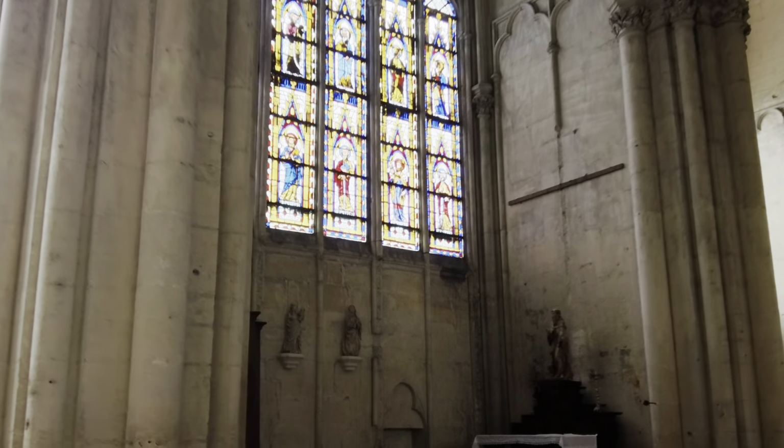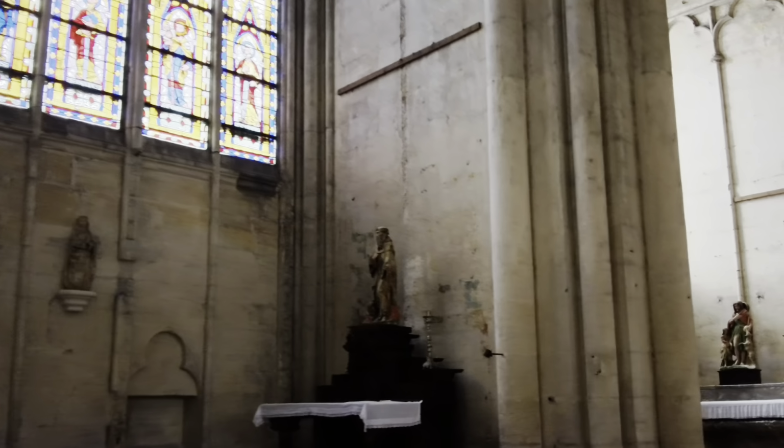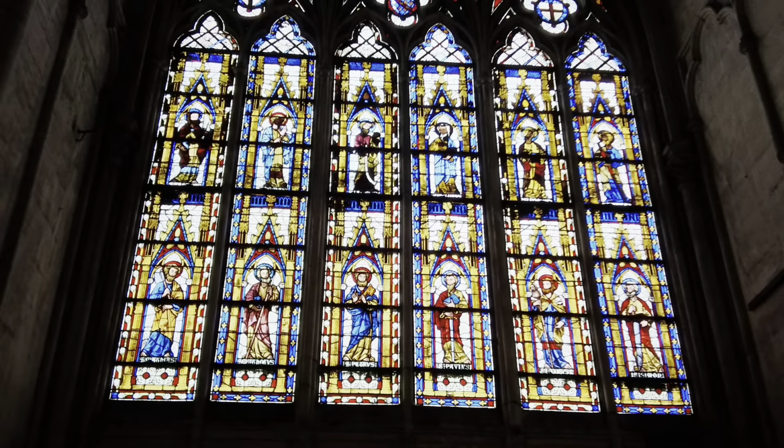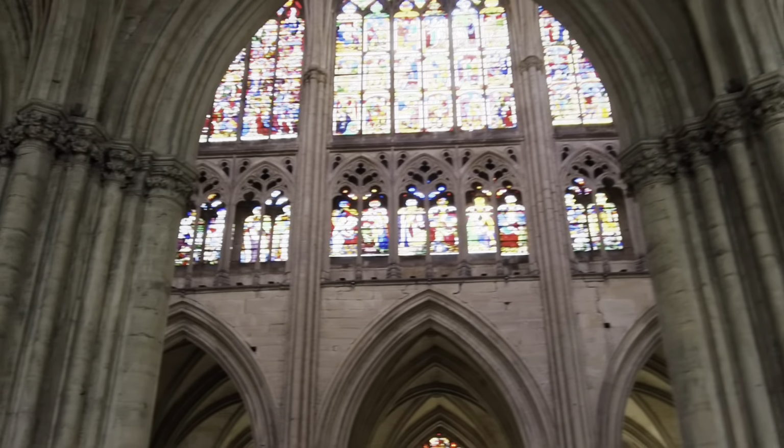So pretty. I'll show you this windows over here. Oh, I love this one. All right. Look at it, it's just endless layers of stained glass.